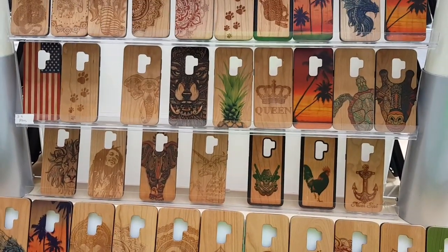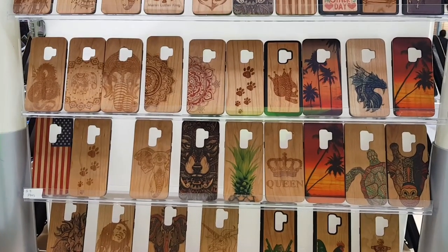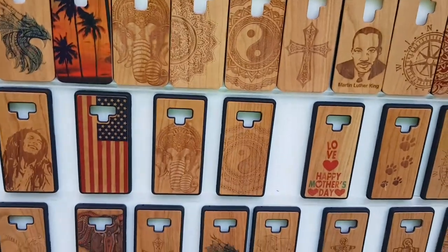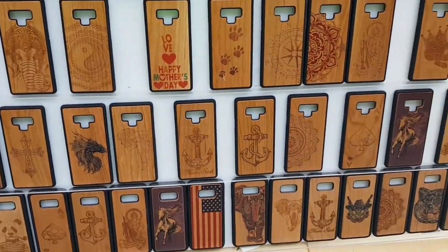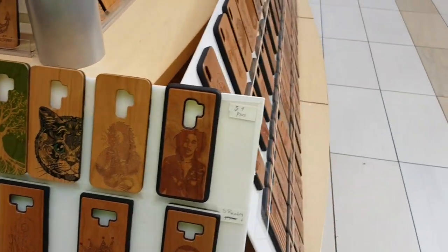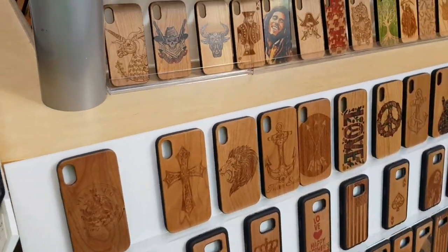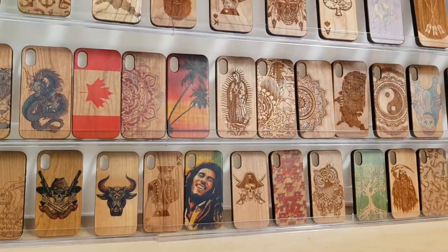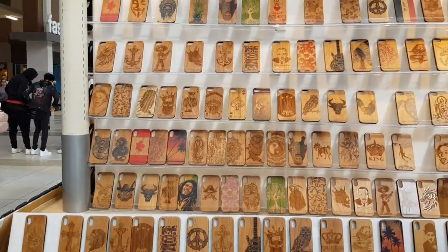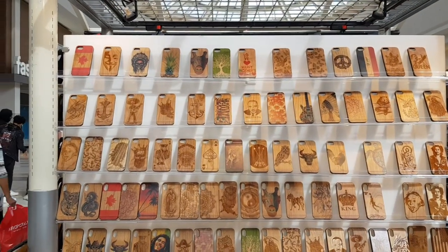But now the phone case that I need for my phone, they don't have the picture that I like. So it will take 7 to 10 days. I thought we could make it right now. If they make it, I'm going to take it. Now they don't have any phone case that I like. That's nice, phone case made of wood.